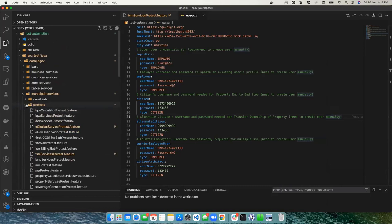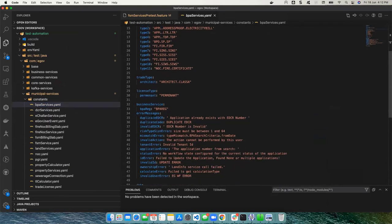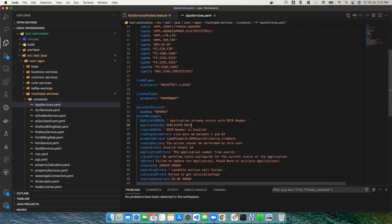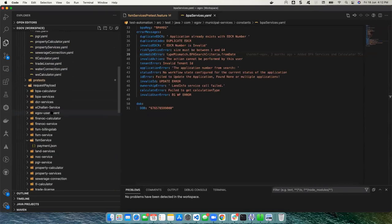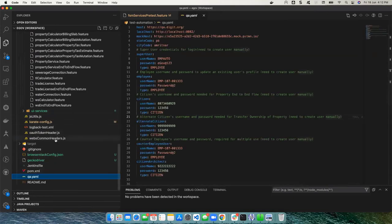constants file over here. If you can see, we have mentioned all the constants in here, like the document type which is required, or the actions which go there, or the error messages which we expect when we pass invalid data in the body. These are basically written in the YAML files in the constants folder, and this is the QA.yaml which consists of configurations.